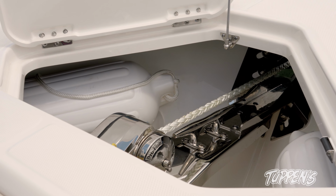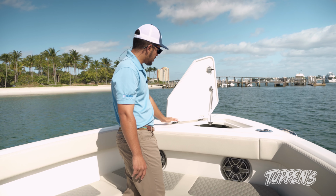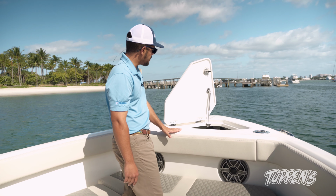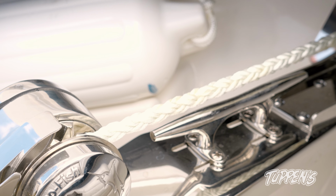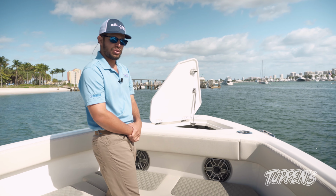It's very easy. It's a Gemlux slam latch with a roller. The stainless steel there, gas shock, all our hinges through bolted. You can see the hatch is very nicely finished off. In our anchor locker, we have the Pro Fish series by Lumar. You can see it's all stainless steel, very nice. We also have the 2 fender storage areas, so maximizing the space.